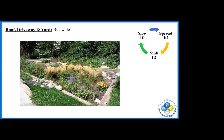So bioswales are a little more purposefully designed to specifically handle much larger ranges of water runoff. They're incorporating things like a perforated underdrain or check dams or similar structures so that they can handle a larger range of water conditions and saturated conditions. So just another level of engineering involved, but extremely effective, both in terms of longevity and performance in capturing stormwater runoff and releasing it very slowly, or uptake by plants and evapotranspiration to the atmosphere.